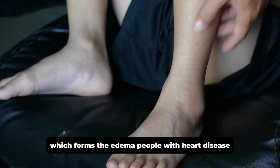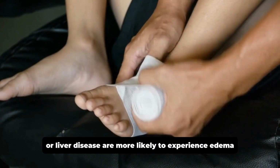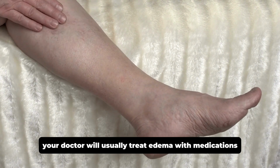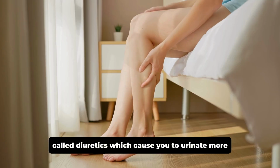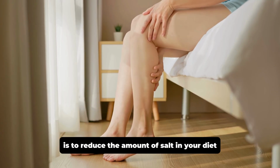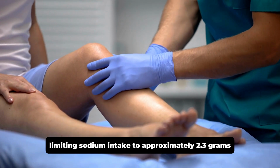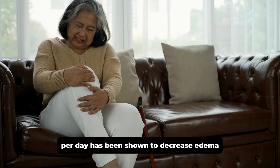People with heart disease, impaired circulation, other kidney problems, or liver disease are more likely to experience edema. Your doctor will usually treat edema with medications called diuretics, which cause you to urinate more, removing some of the accumulated fluid. Another way to decrease edema is to reduce the amount of salt in your diet. Limiting sodium intake to approximately 2.3 grams per day has been shown to decrease edema.